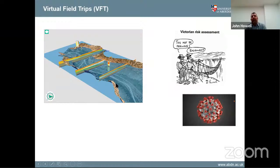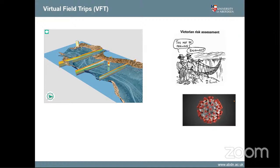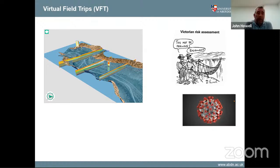Now let's talk a little bit about virtual field trips. One of the key things we do with our virtual outcrops is we run virtual field trips, and obviously, as I said, that's been very topical in recent times because people can't go to the field.